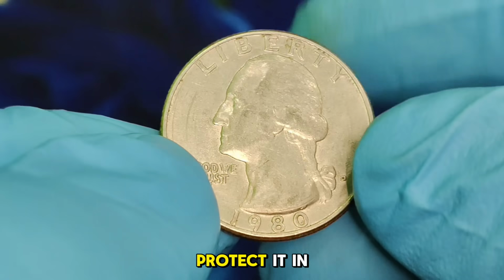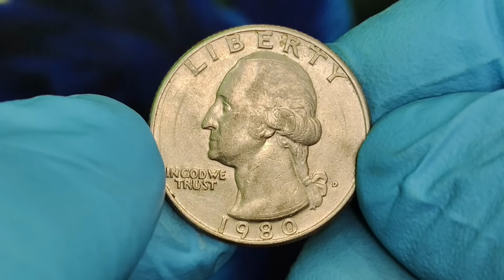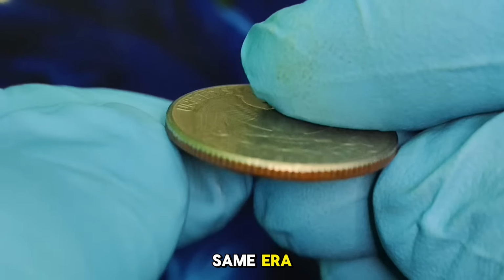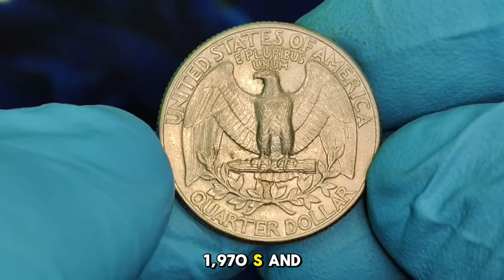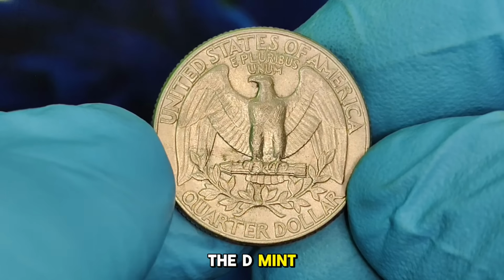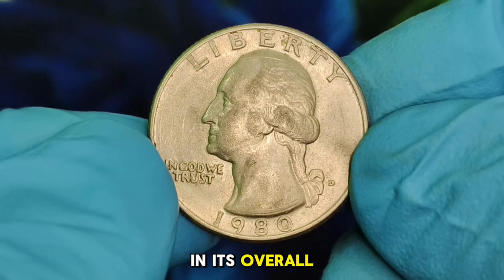Make sure to protect it in a proper holder or album to maintain its quality and ensure it holds its value in the future. Now, let's take a quick look at how this 1980 quarter compares to other quarters from the same era. In general, quarters from the late 1970s and early 1980s tend to be more abundant, but an uncirculated version with the D mint mark definitely sets it apart. The sharpness of the details and the lack of wear really make a difference in its overall value.